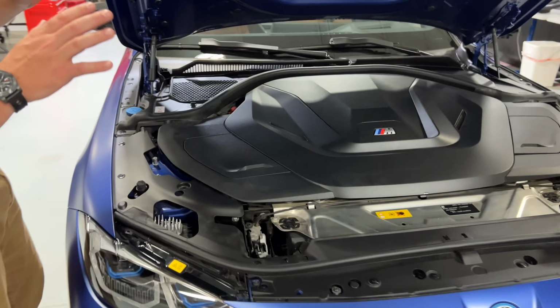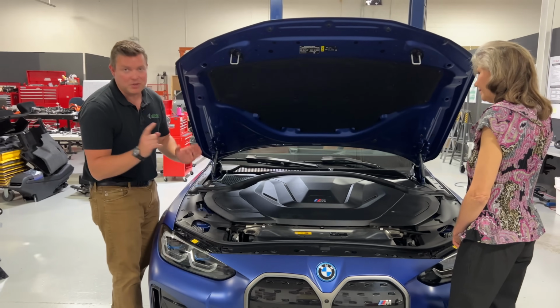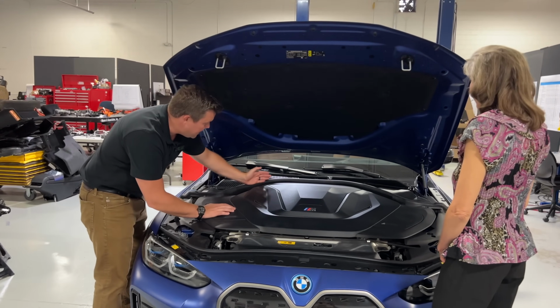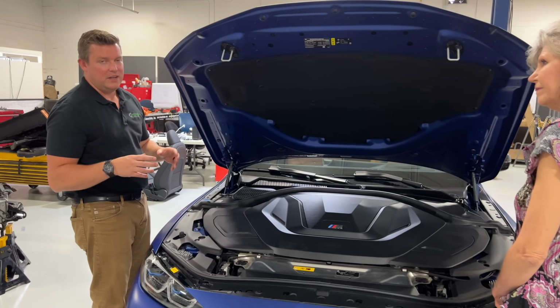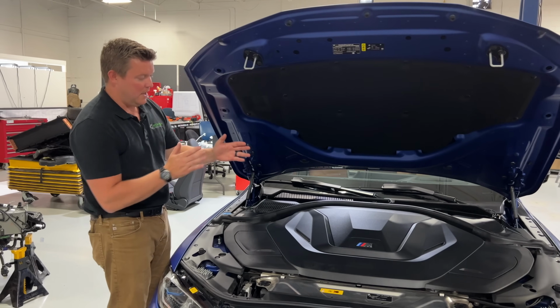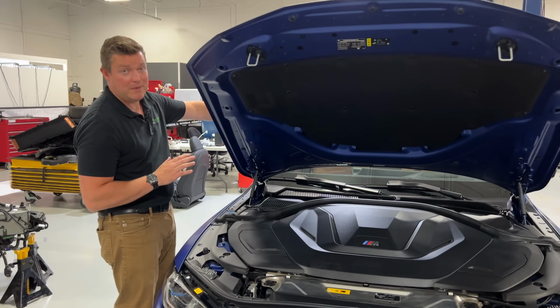And this really reminds me of my wife's Mercedes. They all have a double dash. So you have the normal dash, and then you have a secondary dash right here for NVH, noise, vibration, and harshness. So having that secondary layer is great for noise abatement in the cabin.